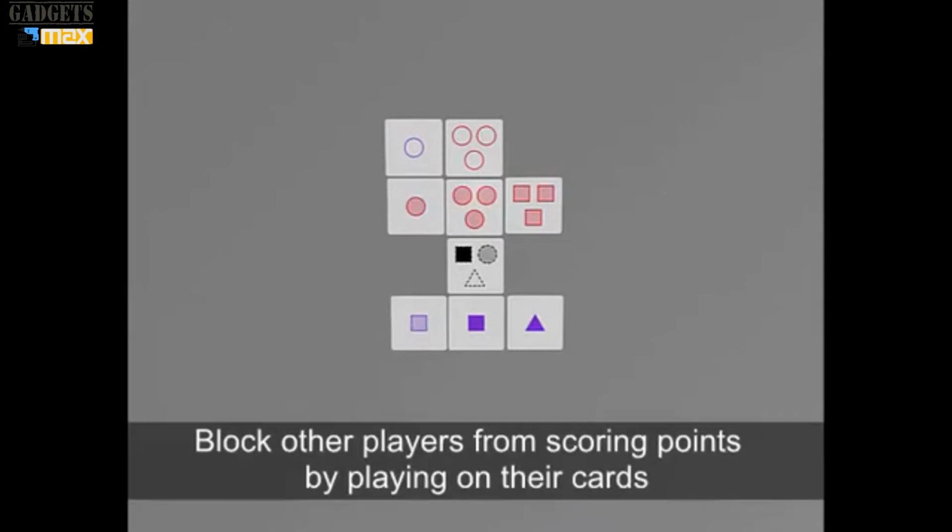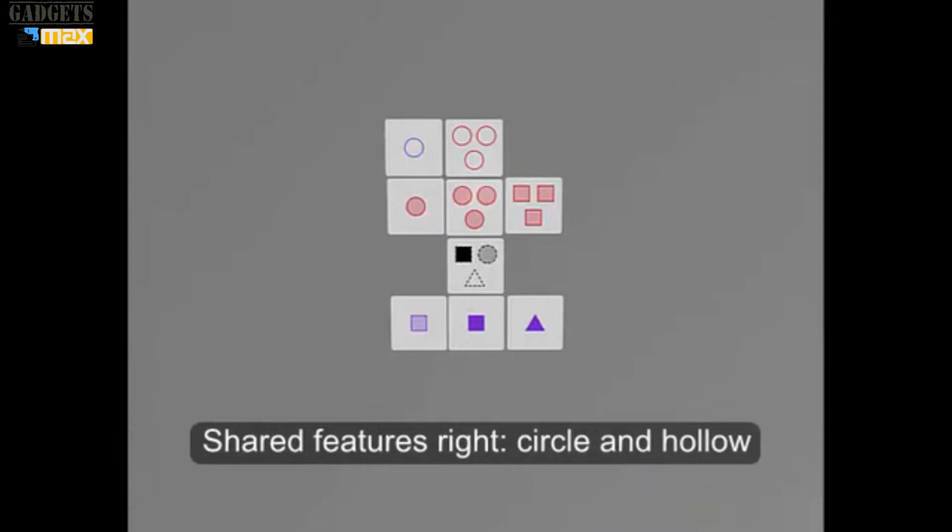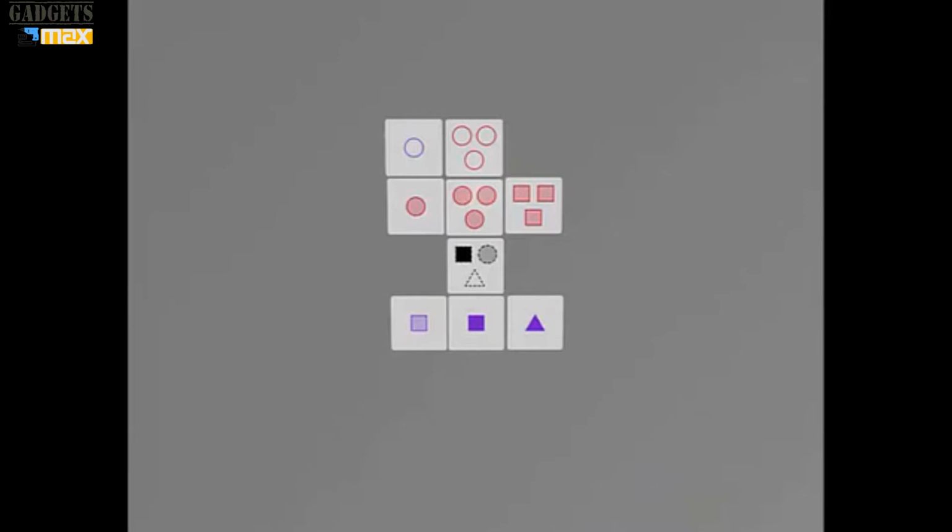Purple played in red's area to try to keep them from completing their square and expanding in that direction. The card purple played has in common with the one below it that it is both a single shape and a circle. And it shares with the one to the right that it is both a circle and hollow.